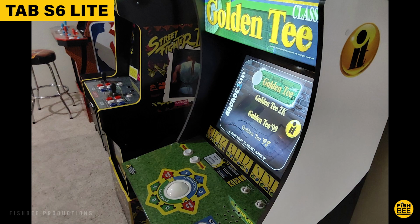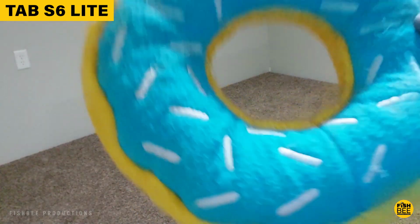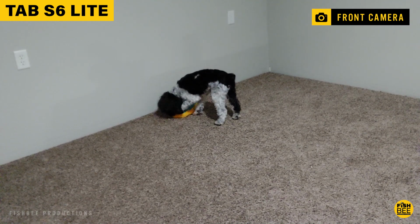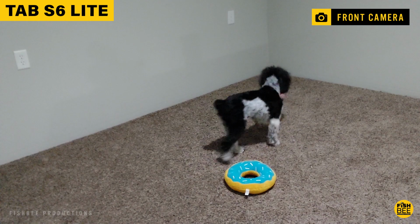So that's about all the time I have for this one. I still have a few comparisons left for the new Galaxy Tab, and I've got some phone comparisons to do as well, so you'll definitely want to look out for those. If you're looking for a more affordable tablet that works with an S Pen or an Apple Pencil, these two are definitely ones you should check out.